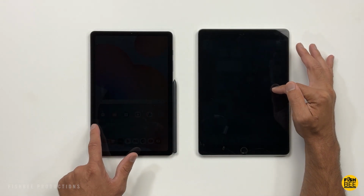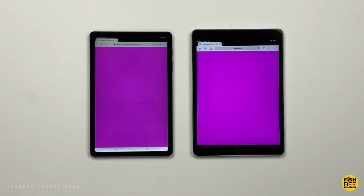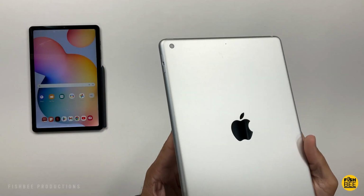Now when you put these two next to each other, you can see the iPad is a little bit brighter and colors seem to be a little bit more vibrant as well on the iPad. Now when it comes to build quality, really nice aluminum material there on the back. They've got a nice weight to them. They both actually feel more premium than what they actually cost.